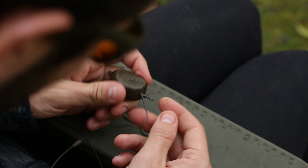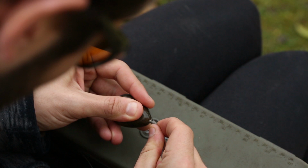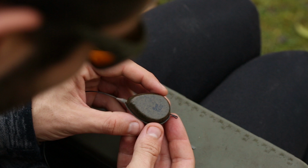Wrap the lead core around the side of the lead rather than over the top, and then pass your tail rubber down the lead core and onto the stem, which is exiting the top of the lead. And I've trimmed this slightly using a pair of scissors just to make the lead drop off a little bit easier. So there it is, quick change and guaranteed to drop the lead every single time you get a bite.